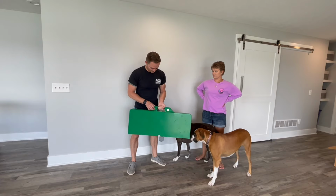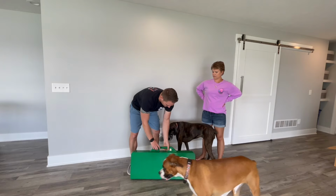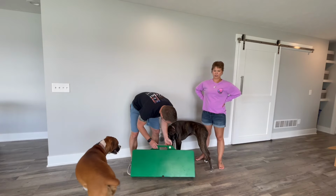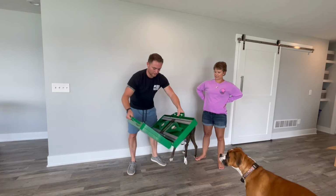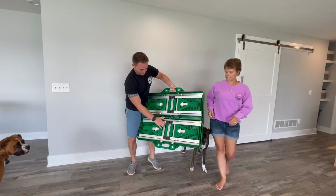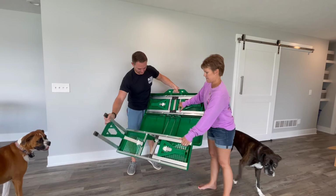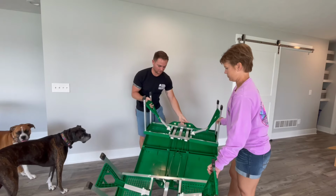So what's great about this is, like I said, it's small, it doesn't take up a lot of room. I think it does come in other colors if you don't like the green. I think it does come in black as well. It's gonna open up like a briefcase. And it's got these legs here that are gonna fold out. All right, so once you fold it out, it's probably easiest just to set it on its top.